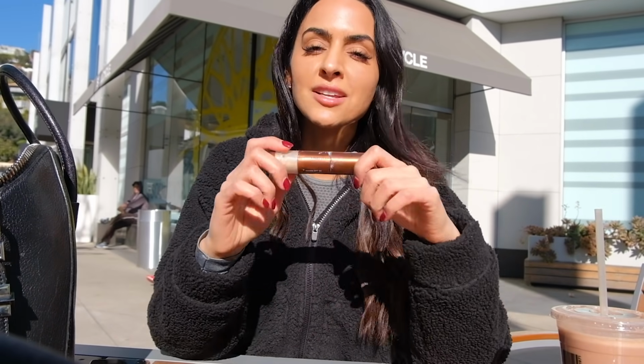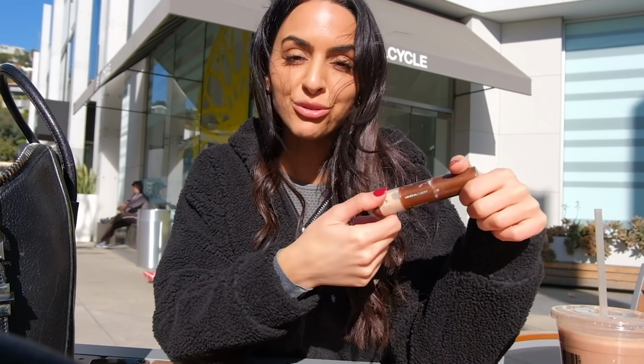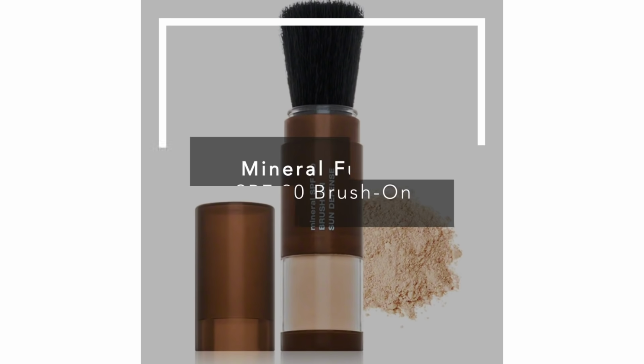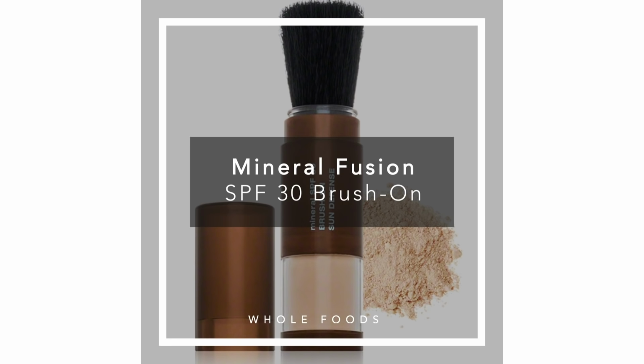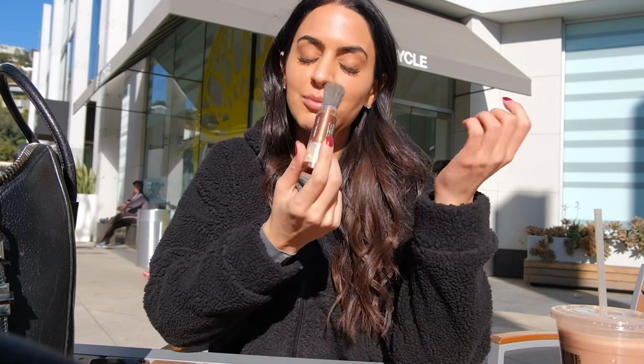I also wanted to share this sunscreen that I'm using. It looks a little beat up because I use it all the time. It's by Mineral Fusion. I got it at Whole Foods, and I always apply my regular sunscreen on my skin during the day, but I carry this with me and reapply it all day because, as you can see, the California sun is a little bit intense. So you just kind of hit it a few times to get the powder out, and then you can apply it all over your face.